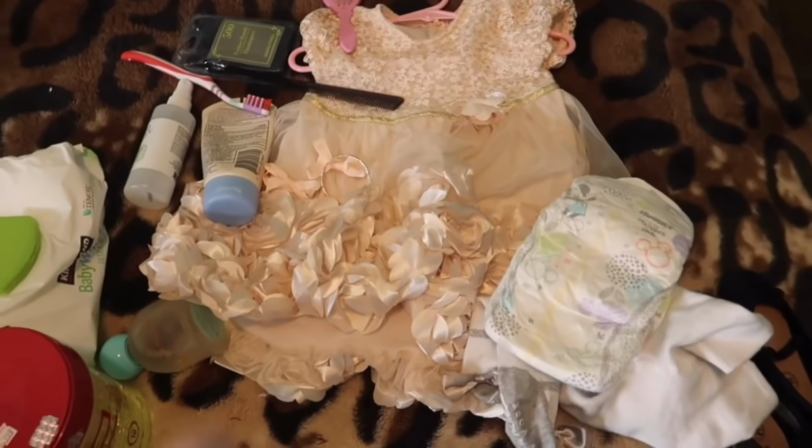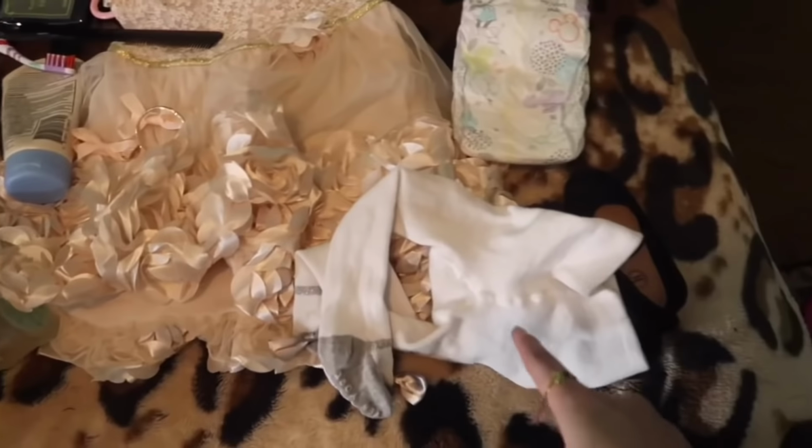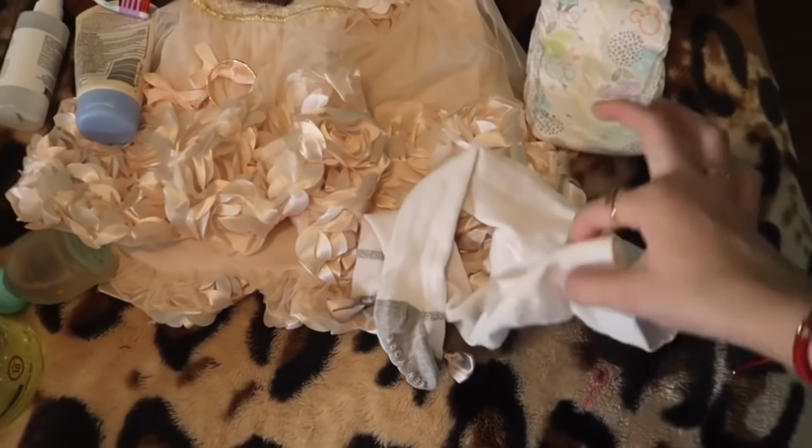She does not like to be changed, so I have to have everything ready because if I don't, then it's just going to be such a struggle. So I'm going to show you guys what she's going to be wearing today. I think I got everything that she needs. I got her a new diaper because I'm going to change her diaper. And then I got her tights. I'm not sure if they're going to fit her because I think they shrink, but hopefully they fit her.